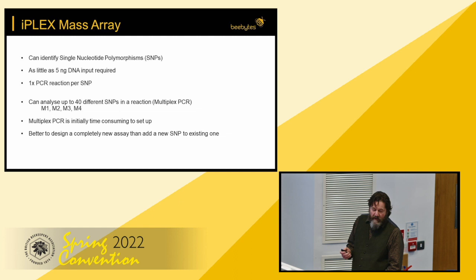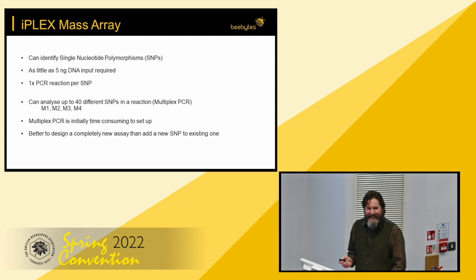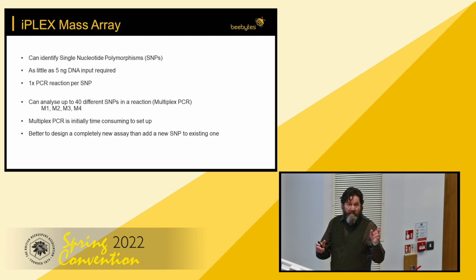The reason I'm telling you this is because if you look at that paper that I've told you about, you'll see a lot of mention of M1, M2, M3 and M4, and you'll understand what that means now, hopefully. Basically, the assay has four different pools of PCRs. These have got up to 40 PCRs done in this one, this one, this one, and this one. So physically, that would be just four tubes.